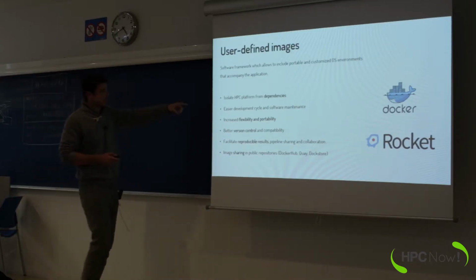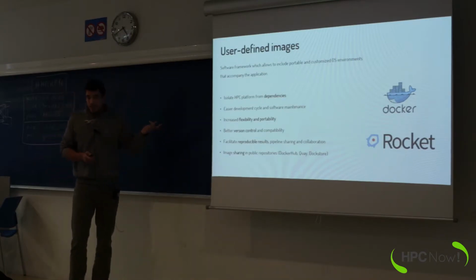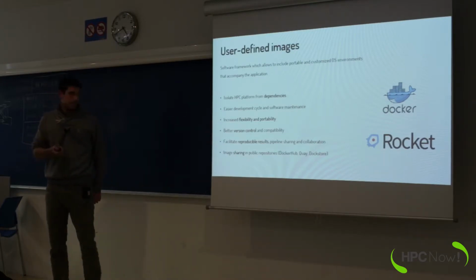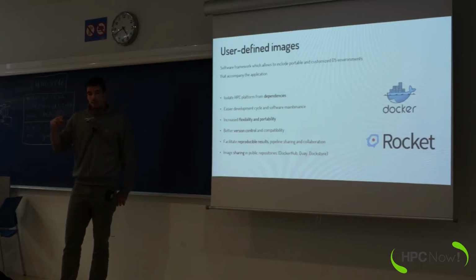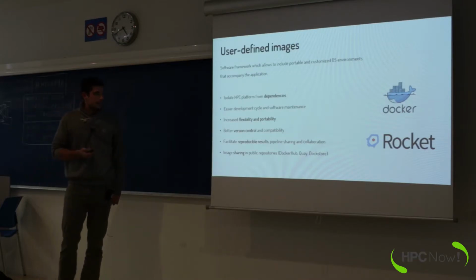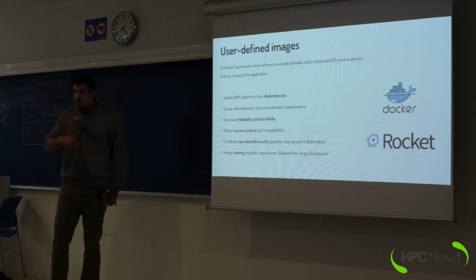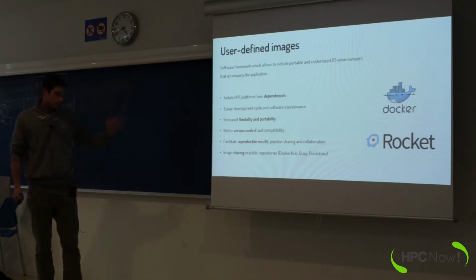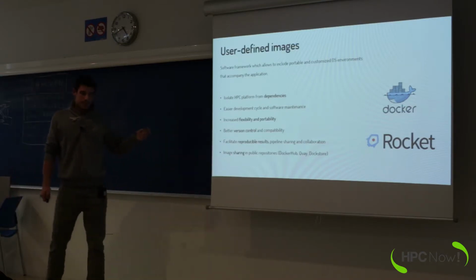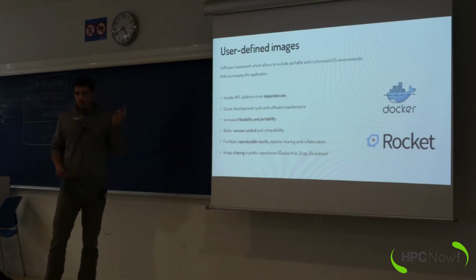This is good because it isolates the HPC platform from the dependencies. It helps on the development cycle and the software maintenance cycle, because it allows us to prototype fast and then develop and test the applications easily. It increases the flexibility and the portability of the code between different environments. It allows for better version control, and, this is very important in this field, to produce reproducible results.